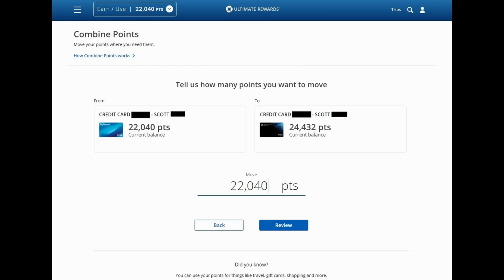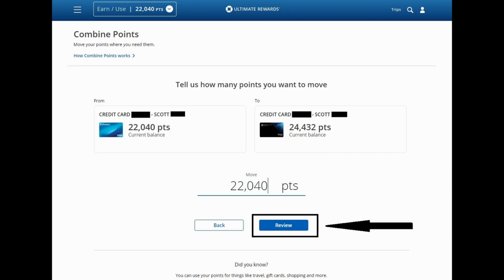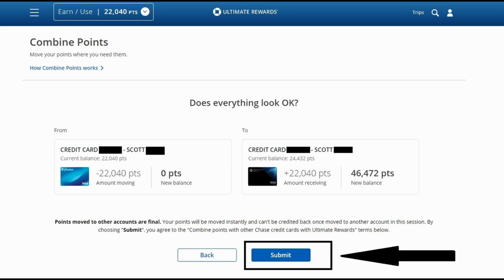On this next screen, you're going to type in how many points you want to move. In my case, I'm moving them all, so I put 22,040. After that, I hit the review button. This brings me to a page where I can double check everything I did before final submission. Again, I moved 22,040 points from my Freedom account over to my Sapphire account. And now my new total balance on my Sapphire account is 46,472. If everything looks good here, just click submit and you're done.